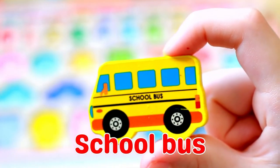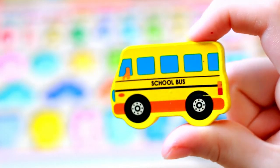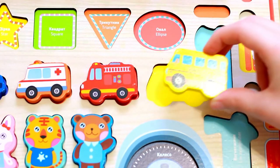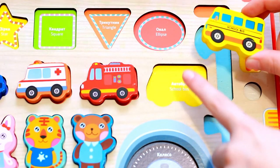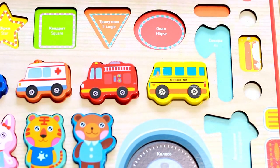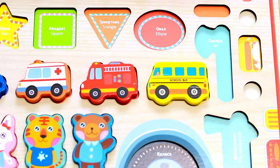School bus. Our final vehicle is a school bus. Can you help me find it? Excellent. It's a school bus. Let's complete our vehicle lineup by adding the school bus.